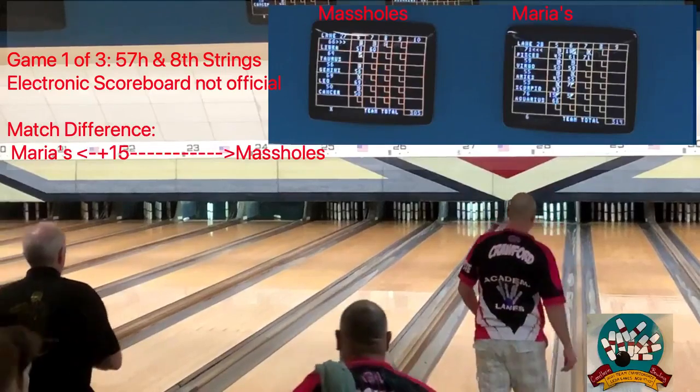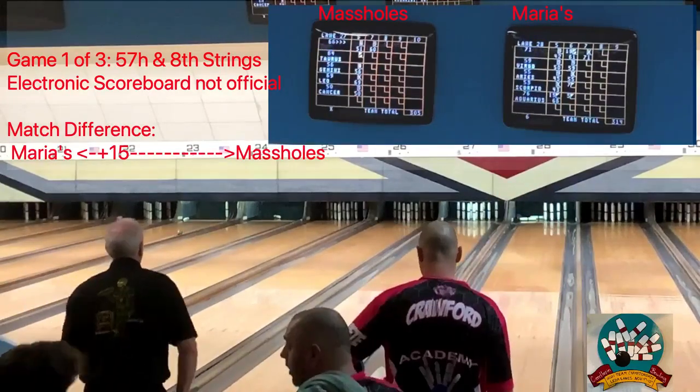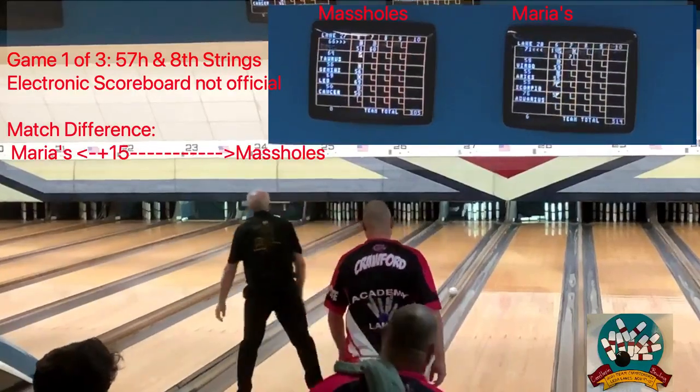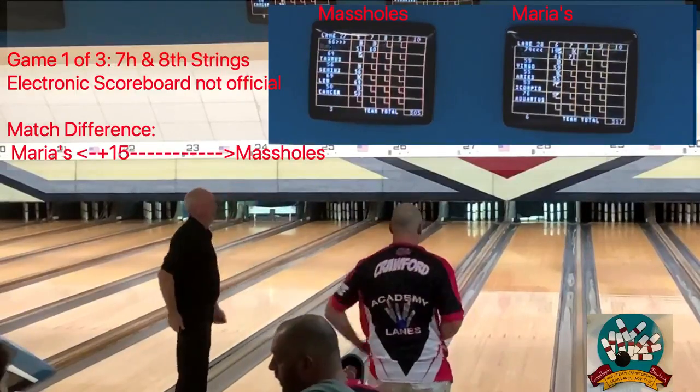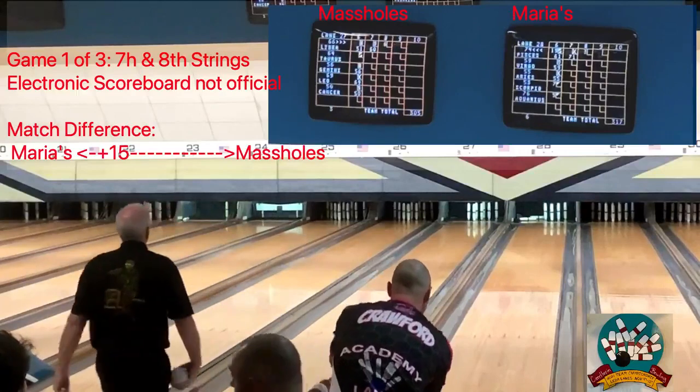Pete Jr. 5-pin on the left, has the 3-6-10 on the right. Holbrook, off the head pin, gets three. Both boxes, both bowlers open here in the eighth, in the first.